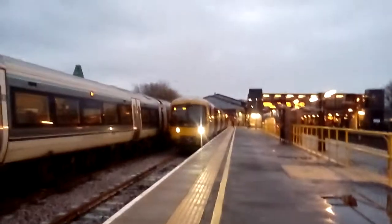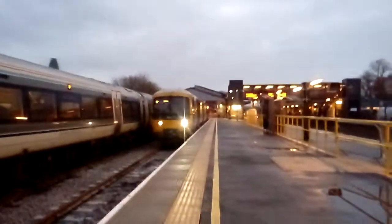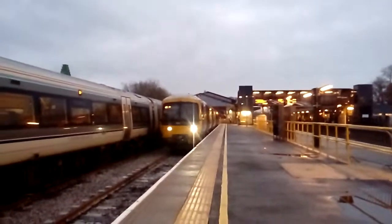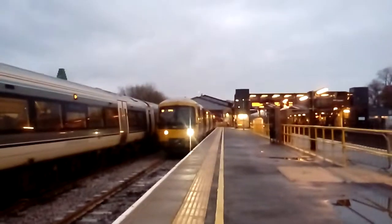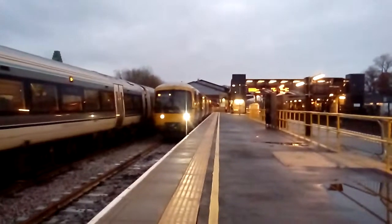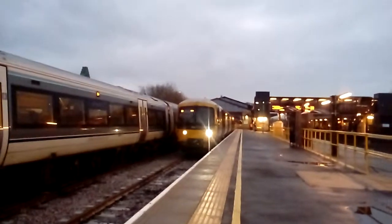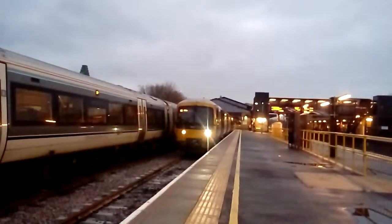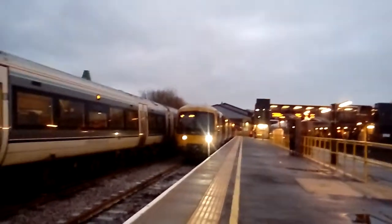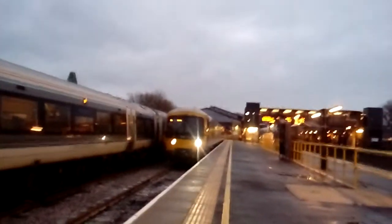Train now at the train, getting ready to depart on platform 2 here at Oxford is your 1619 Great Western Railway service to Banbury. 165126. We should be departing any minute now. He's just closing the doors.